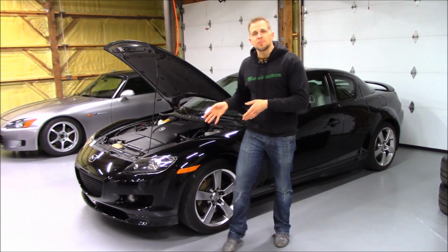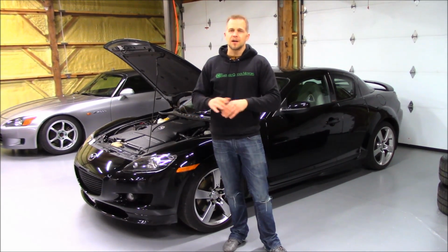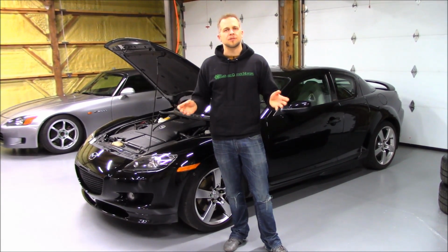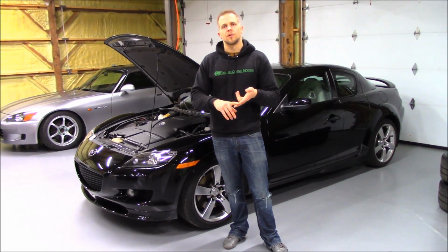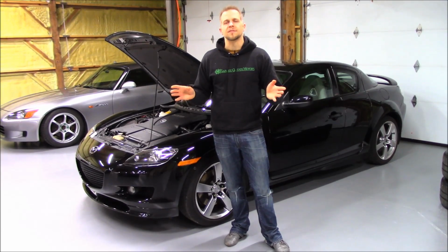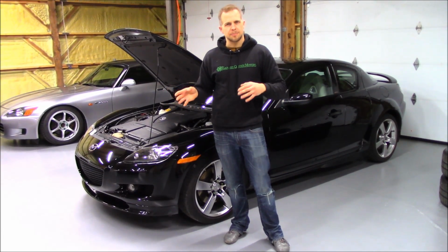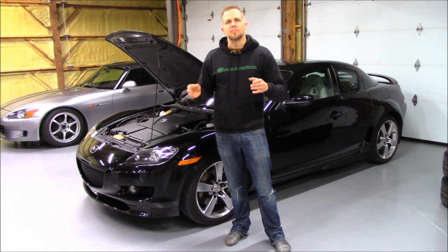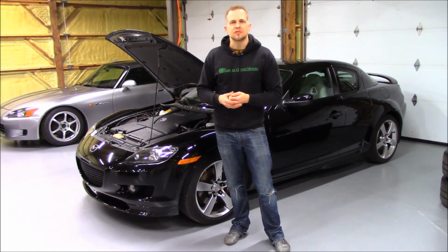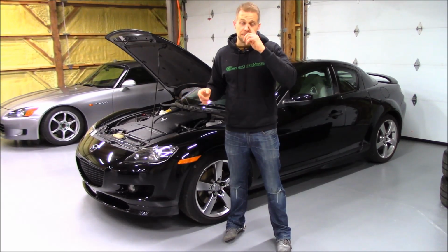So I picked this car up with 22,000 miles on it. I did all the typical maintenance stuff that you do when you get a new car. So I did transmission fluid, differential fluid, oil, coolant, all the normal stuff. A couple thousand miles later, I opted to change the spark plugs and wires because I don't think they'd been changed. But more recently, I started noticing that the car's been feeling a little bit down on power.